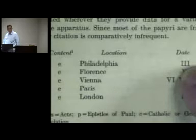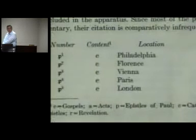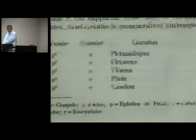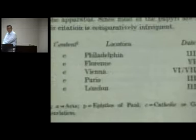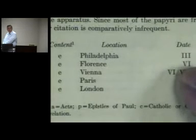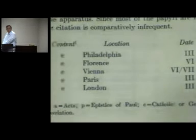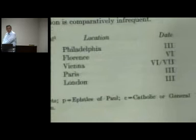Okay? Then you have papyrus number 2, a manuscript of the Gospels. It is located in Florence, Italy. And it dates from the 6th century, which is the 500s. See, some papyri go a little bit later. But then you've got P4 and P5, which both date from the 3rd century. One of them is housed in a library in Paris, one in London.